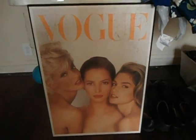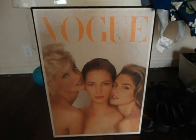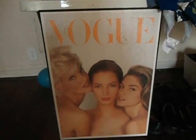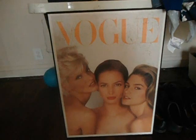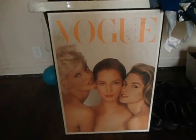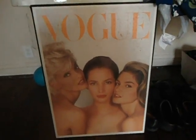So I did a completed listing after I picked it up, in the car, and they didn't have one just like this, but they had some going for $35, $45, even one went for $75 within the Vogue family. So hopefully, because this is a pretty big poster board, I hope to get about $100 for it. I don't know, guys. Keeping my fingers crossed. But we shall see.